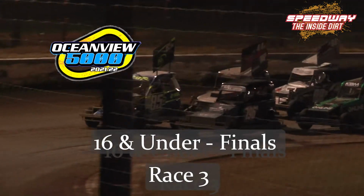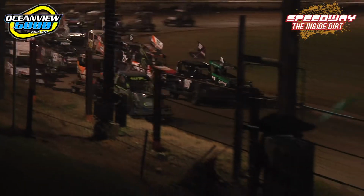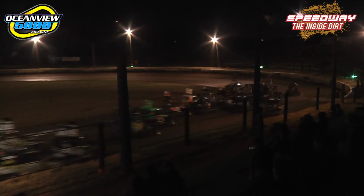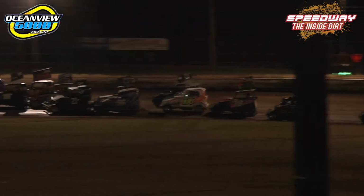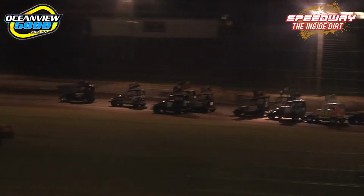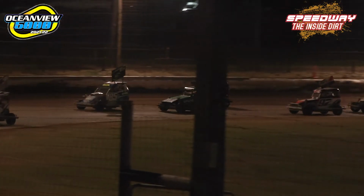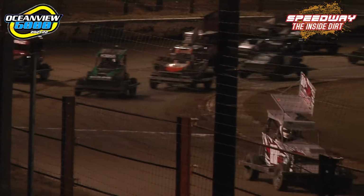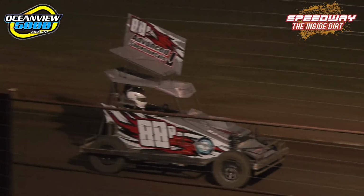And here we go for the 15 lapper for the Oceanview 5000. And away goes 85, it's the Katie Wade. Oh, look at 88, the 88 P car under the Ritter. We've gone orange. I have a suspicion that might not have been a start that the officials were happy with, so they will probably grid them up again.